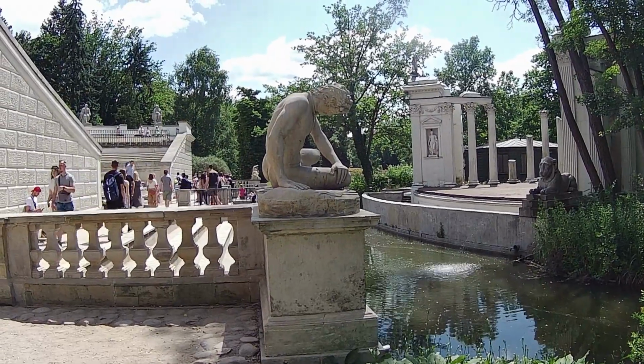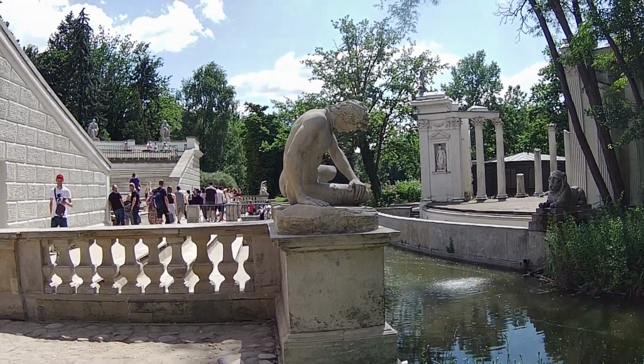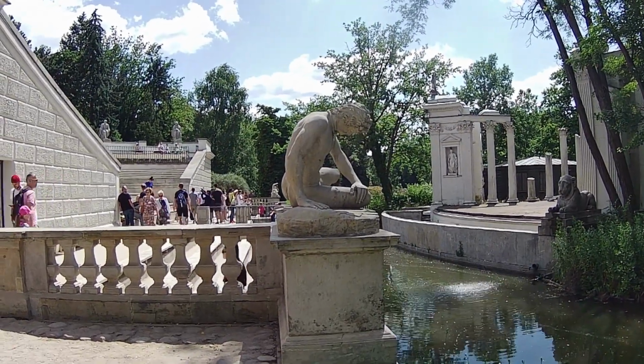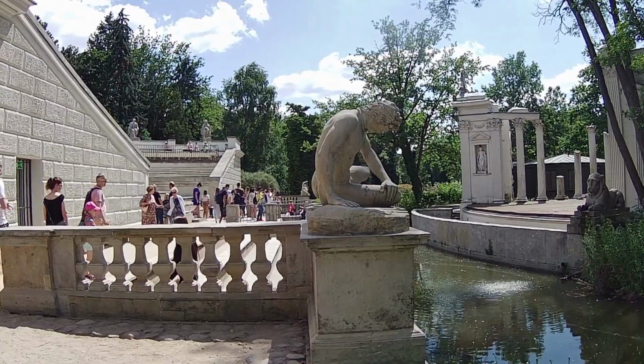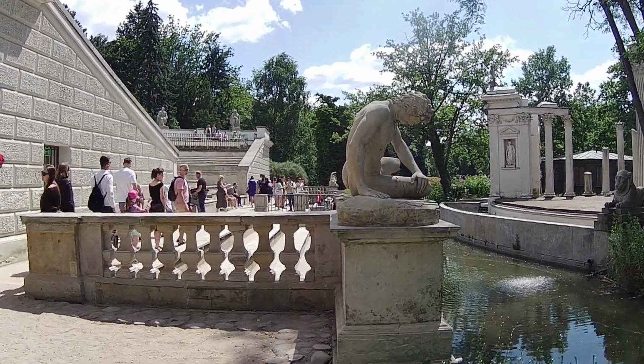This is the little amphitheatre. I imagine there may be some events going on here, like poetry readings, for example. Perhaps they put on some little classical plays once in a while, in the summer, obviously.